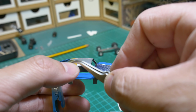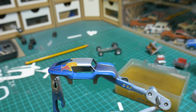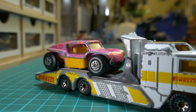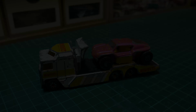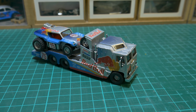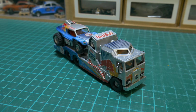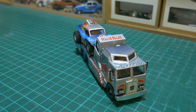So let's have a quick little reminder now of what they originally looked like. As I said, both of them I didn't particularly like as a kid. Both an acquired taste, and now my little take on the finished articles of the Team Red Bull Transporter. Simply painted this one silver, masked it off with a little bit of blue, and then applied all the decals over it to give it some texture.